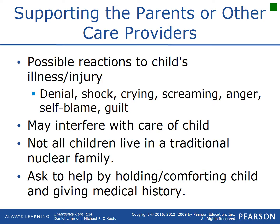Then also remember not to be subjective or opinionated on this, because not all kids live in that traditional nuclear family. By that I mean it's not always a mom and a dad and the happy family. Times are changing, so you could have a mom and a kid, or a dad and a kid. There's a variety of things. So don't be so opinionated about that, and tailor your questions too.